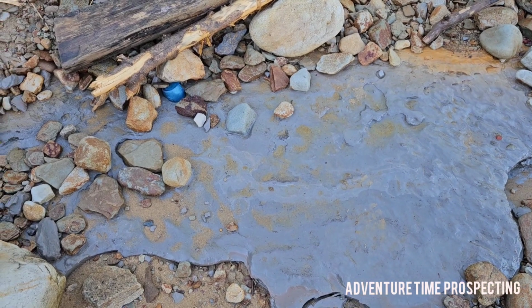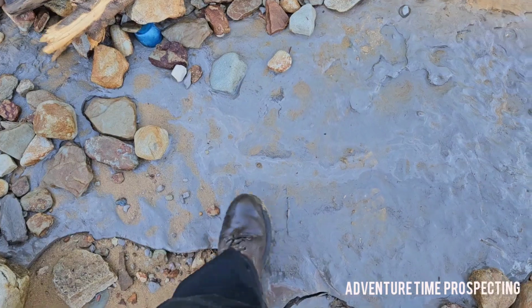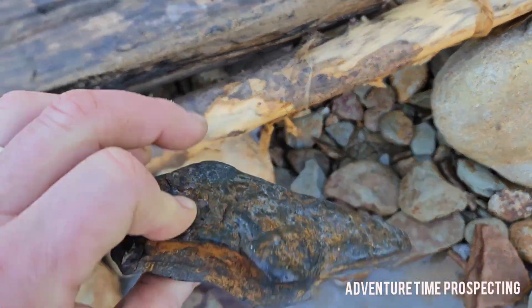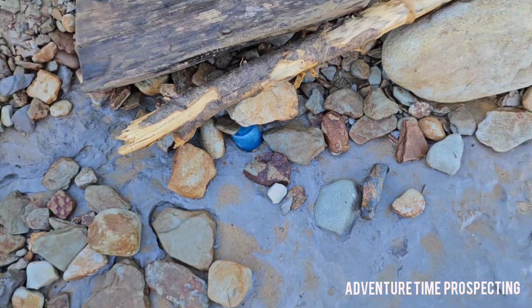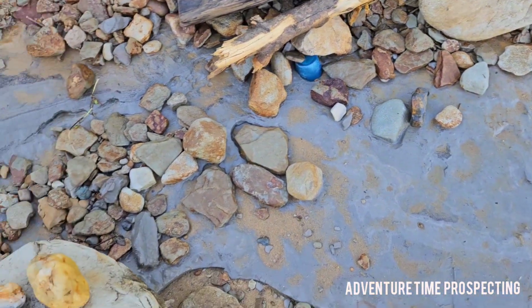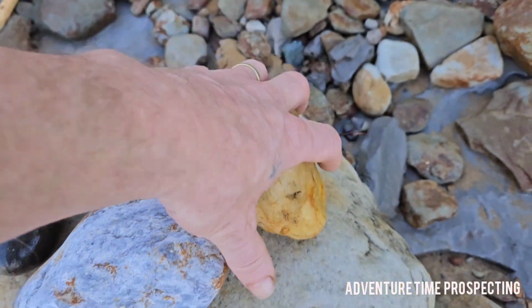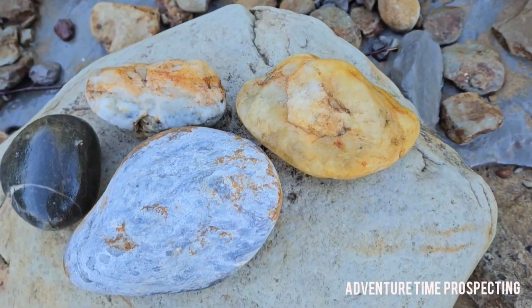Well, I didn't find any really cool artifacts or nothing like that. Check out that clay layer. Y'all, that's a trip. Kind of a rock, I guess. That looks like a rock to me. Anyways, check out these cool stones I found. Big old piece of quartz, about the size of a fist or tater.